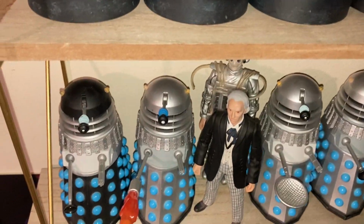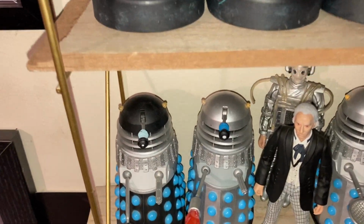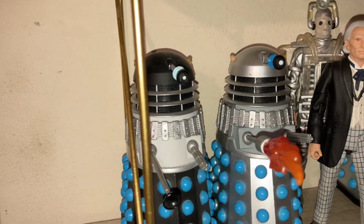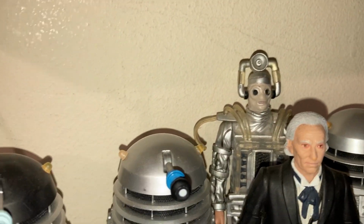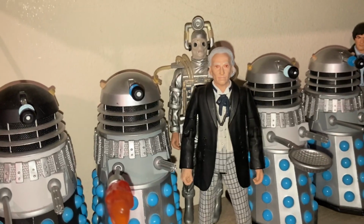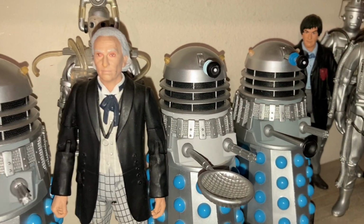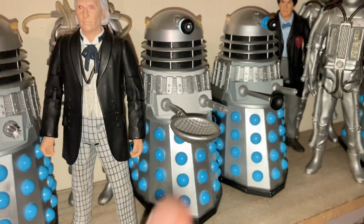And then down here, we have the Daleks' Master Plan, represented with the Dalek Supreme and the Dalek Flamethrower. A Cyberman from the Tenth Planet. Then, of course, we have William Hartnell. After that, we have the Power of the Daleks with the Mutant Dalek Scoop.